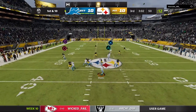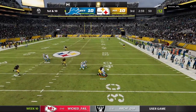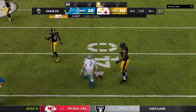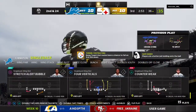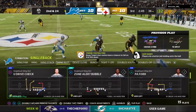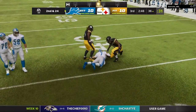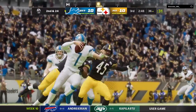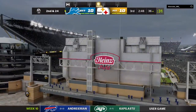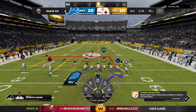From midfield, here's Wentz. And down he goes. They bring down Wentz on the sack. Stephon Tuitt, he's the one to get him, and that is sack number 7 for him on the year. So after the sack, a scenario you certainly don't work on too often. 2nd and 24.